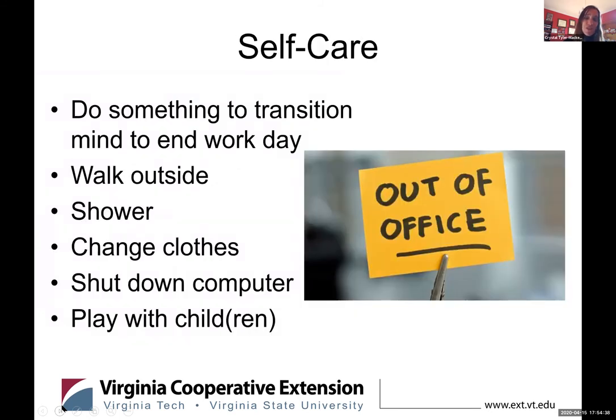And then think about yourself and caring for yourself. So when you come to the end of what should be the end of your workday, do something that will help you transition your mind, something that signals it's the end of the workday. For some of us, that might be taking a walk outside. For others, it might be changing clothes, getting into something comfy. I really like to get into a t-shirt and sweats at the end of the day, and that signifies that I'm done. Shut down the computer.